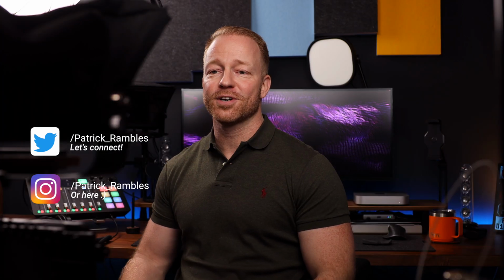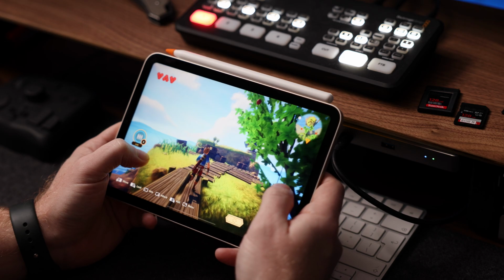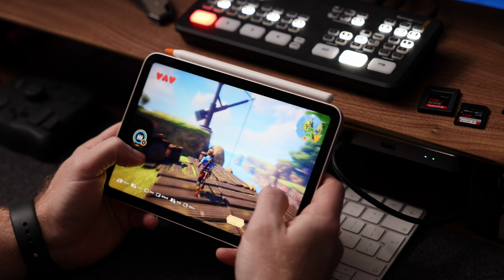So like I said in the introduction, I've been getting a lot of questions about gaming on the iPad mini, which makes a lot of sense to me because it does have that ideal form factor for handheld gaming. So when Apple announced this thing and showed us how powerful it actually is, I'm sure it made a lot of gamers' ears perk up.